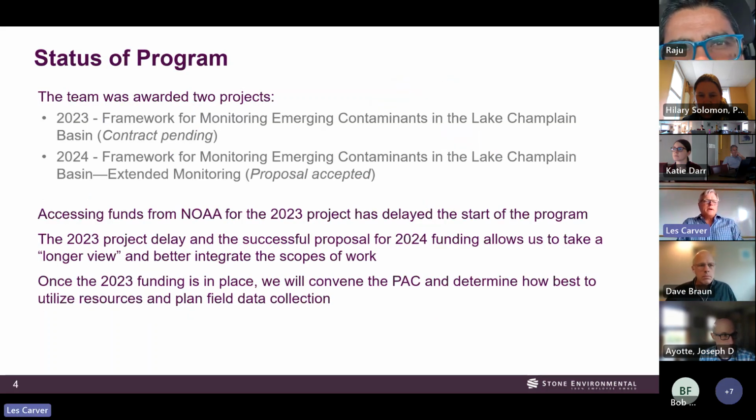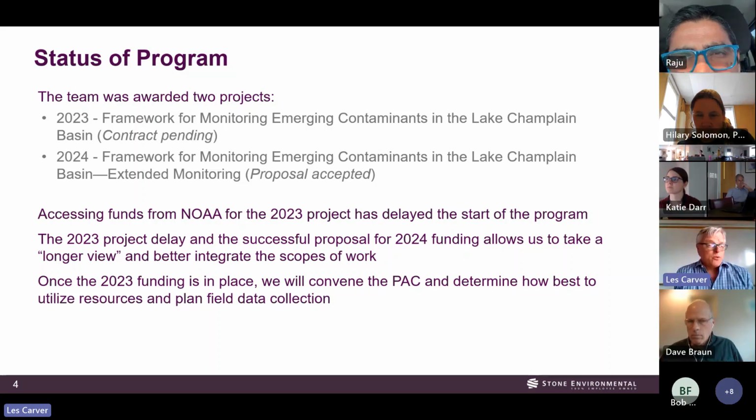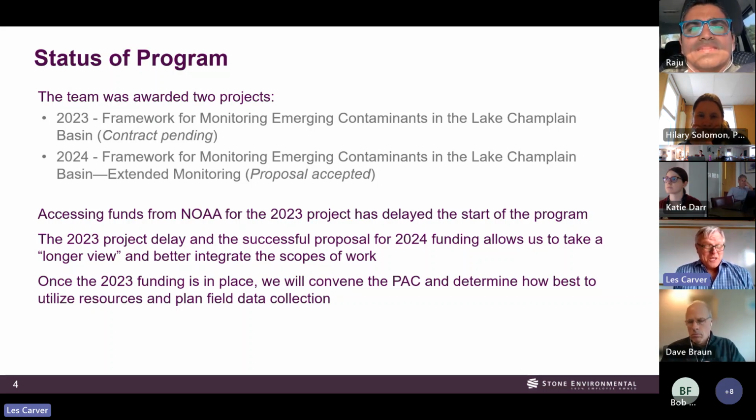So moving on, to give everybody an update on the status, our team was awarded 2 projects. The one we're speaking to today is the initial one to develop that framework, and we put in a proposal for a second year for 2024 funding, and that proposal was accepted. We've heard via email from Matt over the Basin program that it was accepted, and that gives us a second year for extended monitoring.